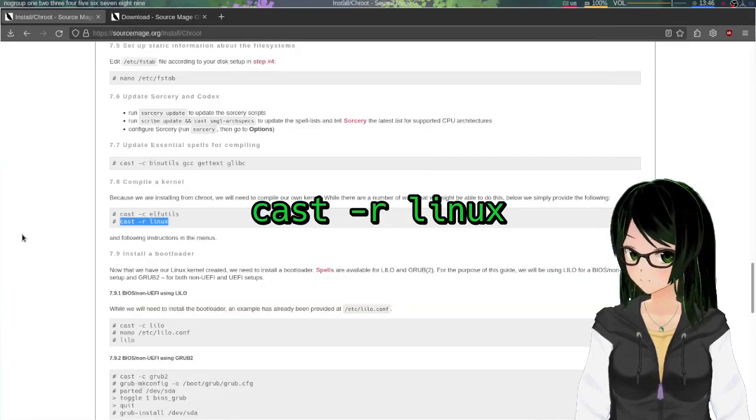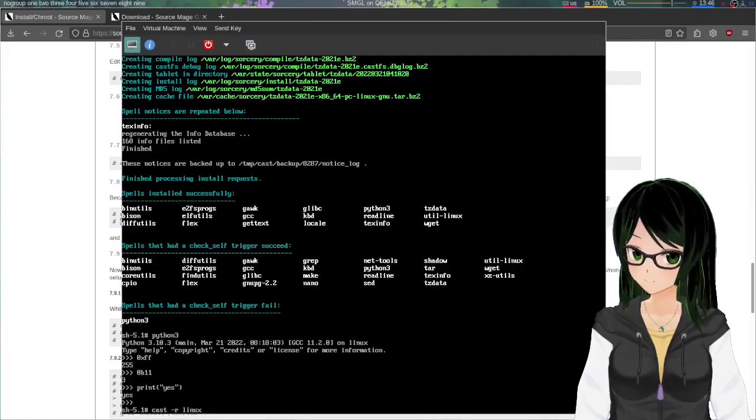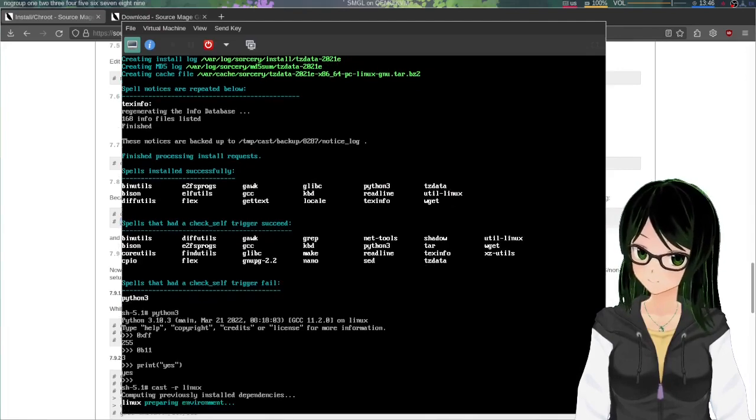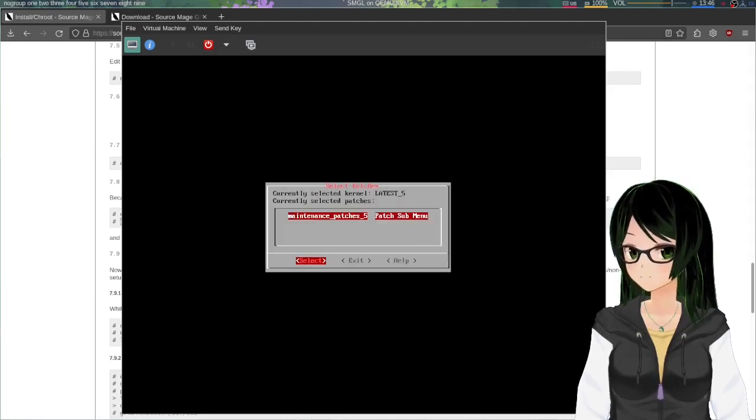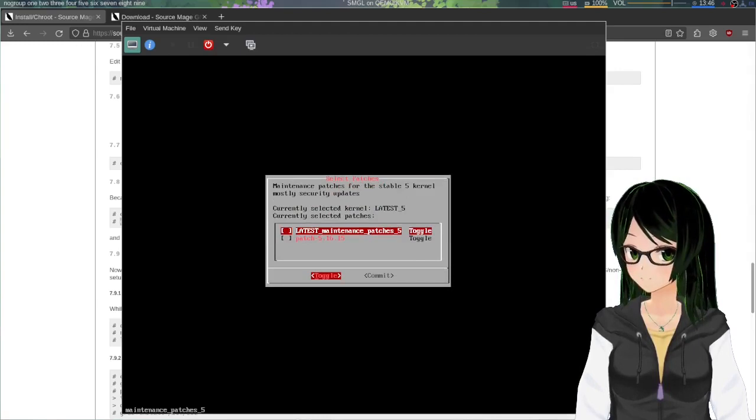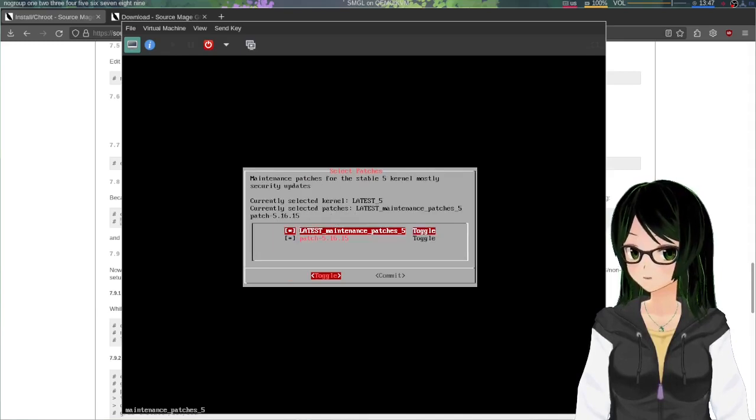That was just called Linux, right? Yep. So let's go for the new tree. Latest 5 sounds good. Maintenance patches, sure. Yeah, let's just select both of these and see what happens.